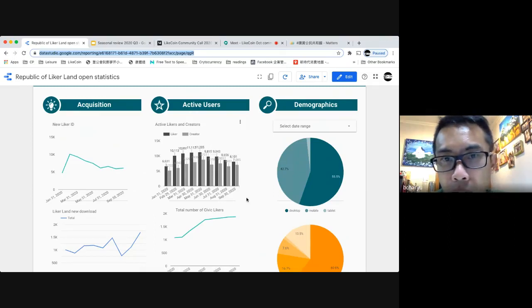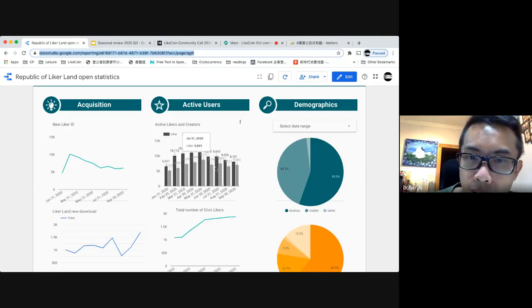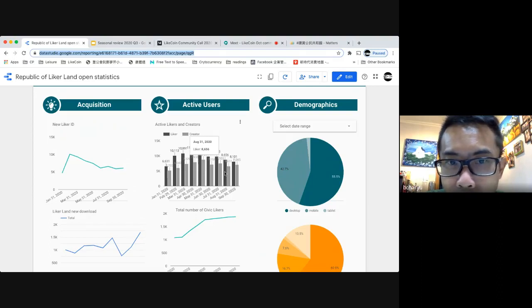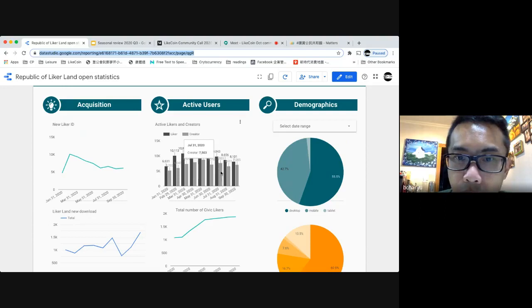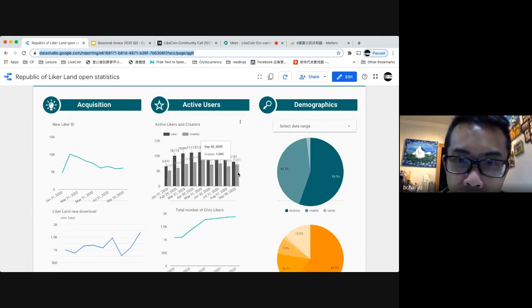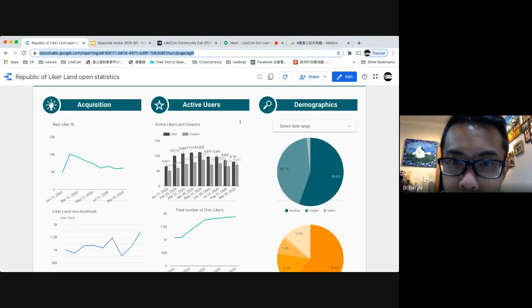For the second column, we have the active users. In contrast, you will see that the active users trend seems to be decreasing mildly, similar to the trend of the new Liker ID registrations. But we have a reason behind that. If you can see, there are two bars. The deep gray bar is the number of Likers, and the light gray bar is the number of creators. You can see the number of creators is approximately moving horizontally, around 7,000 something, but there is an obvious decreasing trend of Likers starting from July of 2020.